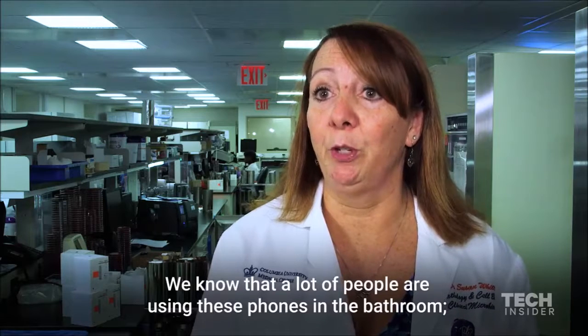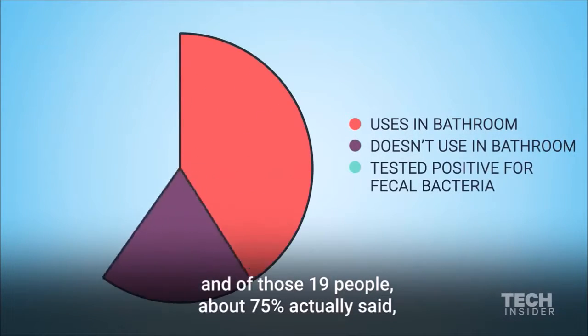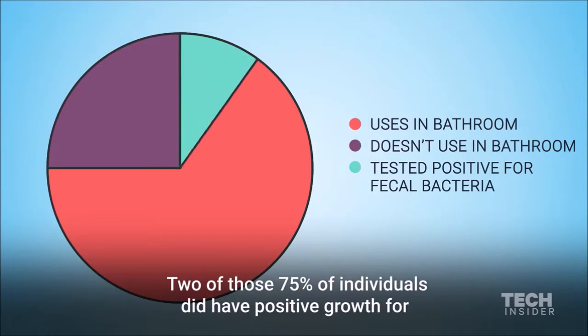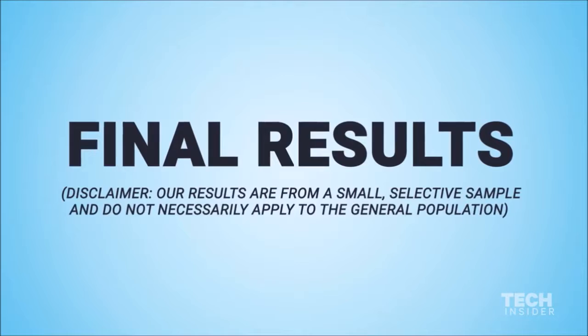We know that a lot of people are using these phones in the bathroom, and of those 19 people, about 75% actually said, yeah, I use the phone in the bathroom all the time. 2 of those 75% of individuals did have positive growth for bacteria that we would normally associate with stool or feces.